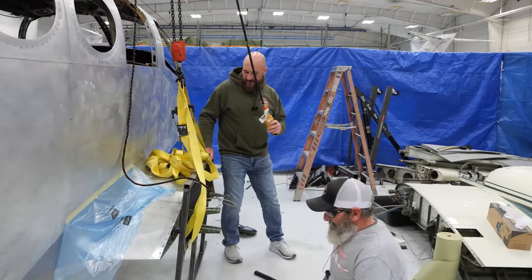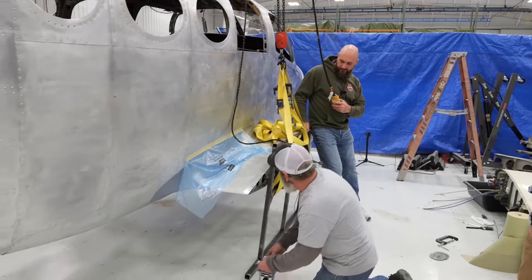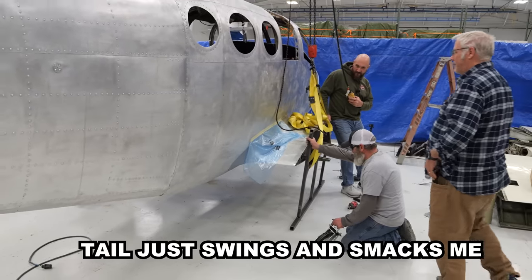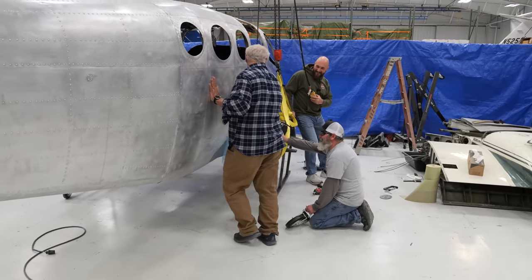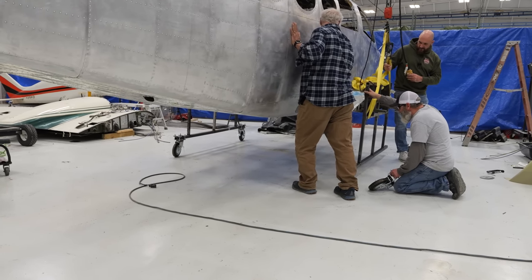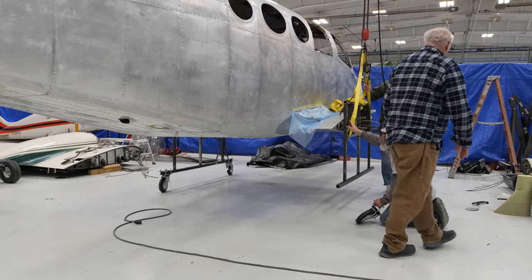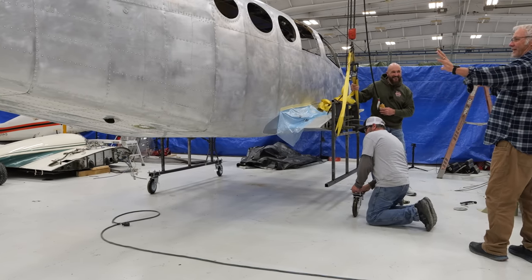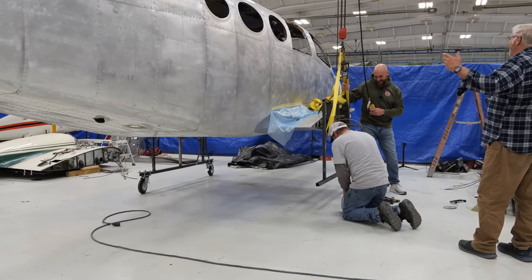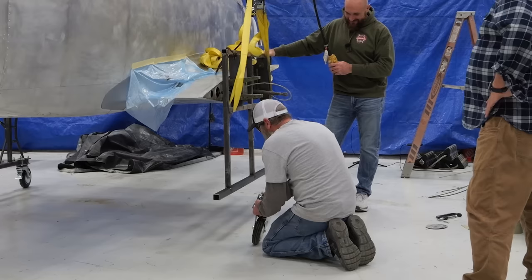All right. I think once we pull the side up, it may come over here a little bit. So. Yeah. Tail just swings and smacks me. Well, that was rather uneventful. Yeah. That was my massive holding. Oh, that was you, Sam. The fuselage holding. Professional fuselage holder.